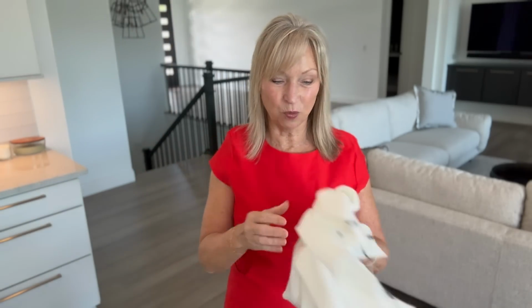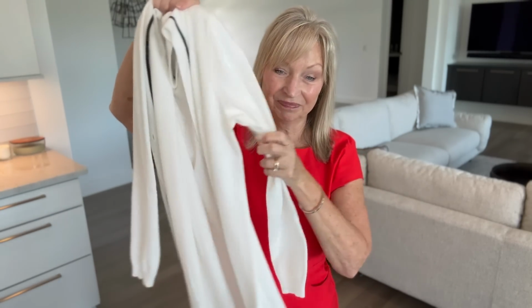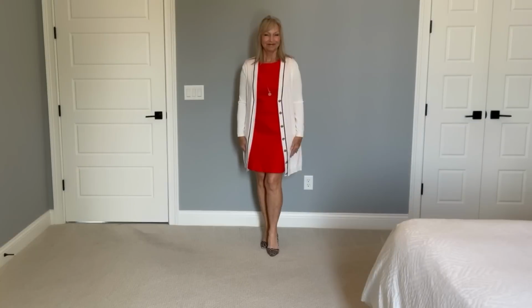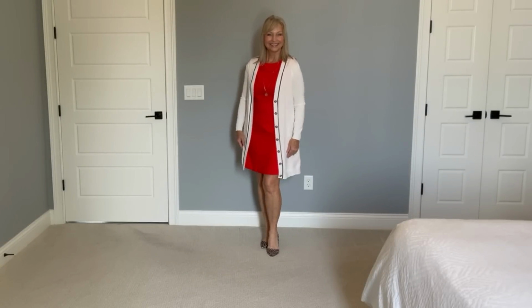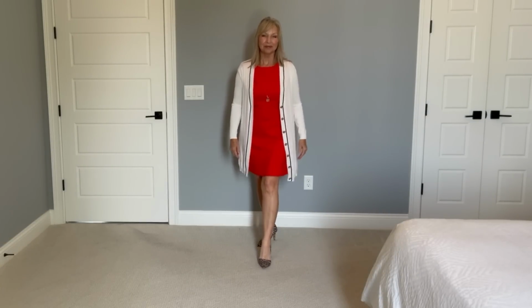And then the second look, I actually went through my closet and I found this white button down cardigan. This is actually from Stitch Fix, and if I can find a link for it, I will share it, but I've had it for a while. It still had the tags on it. That's why I don't buy anything unless I absolutely love it, but it still has the tags on it.